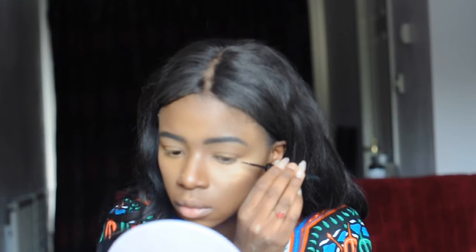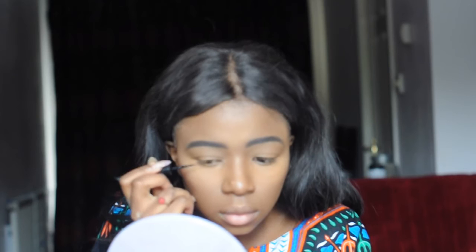Okay. After that, I just lined my upper lash line, and then I put on some falsies, of course. And then I did my wing liner. I did my wing liner after I put my falsies on because it's just easier that way for me personally.